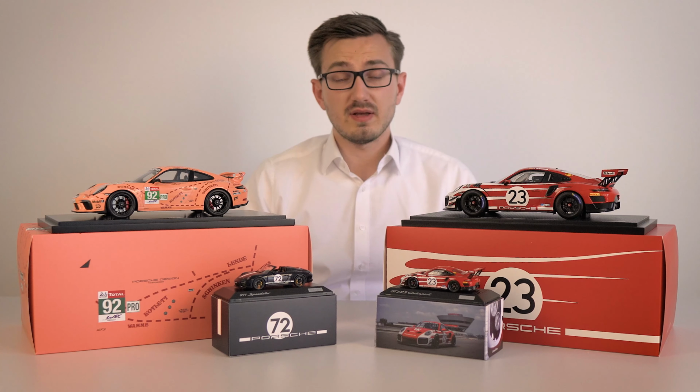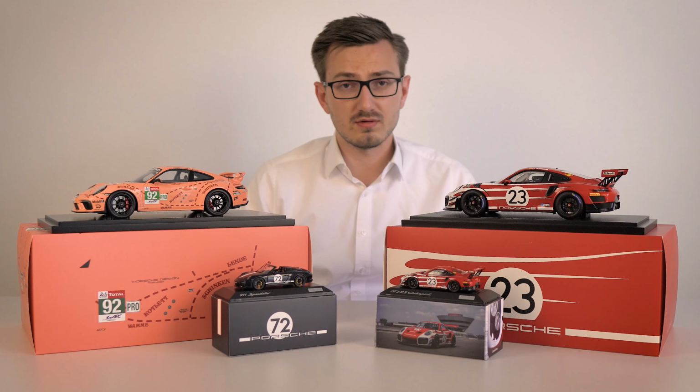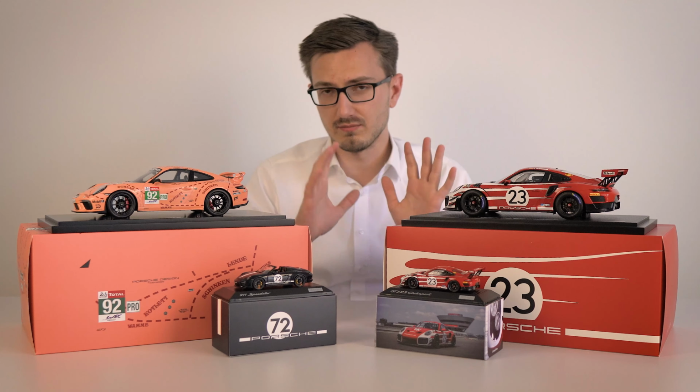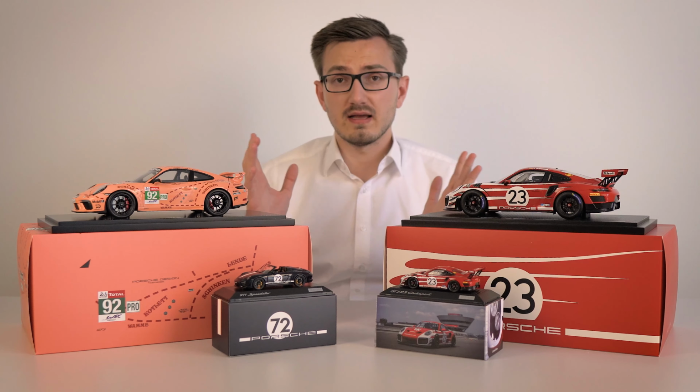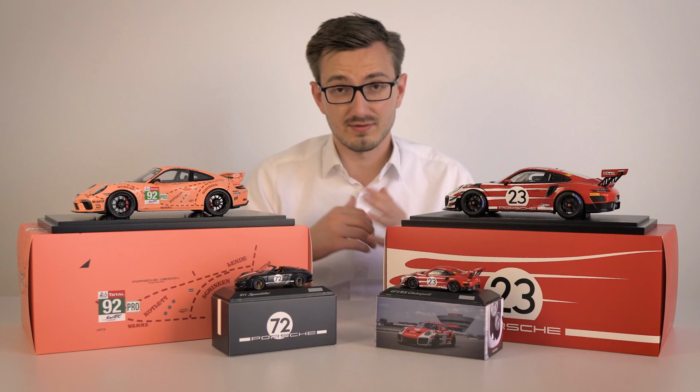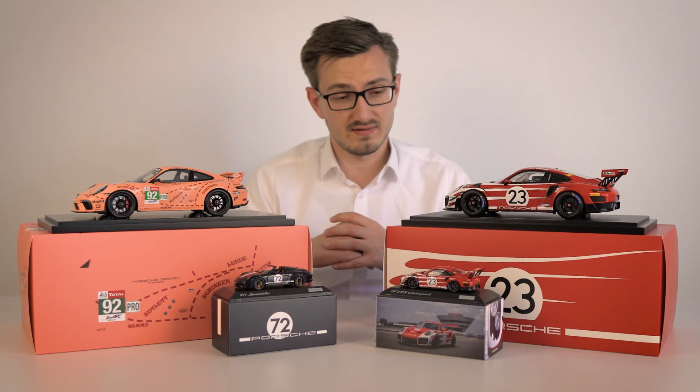And this was pretty much the same story with these. They came out on very short notice, all together, apart from this one. More details in a second. Yeah, and I had to sell them super fast, and the demand from you guys was just crazy. So with that, let's start with the model car review here of the Leipzig models.